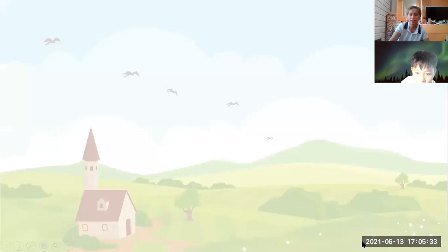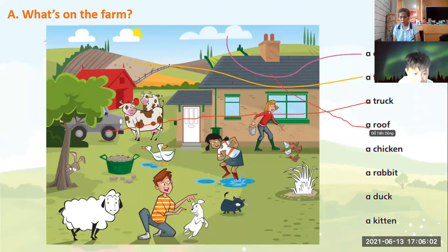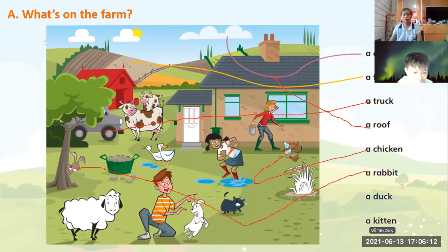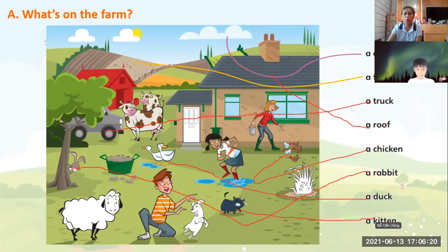Okay, next one. What's on the farm? Can you please draw the line for all of this? Draw the line first. Okay, very good. So we have here the kitten. Yeah, very good. It's the rabbit.